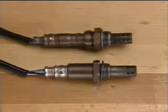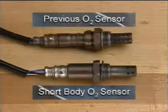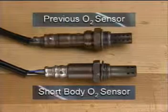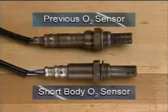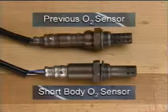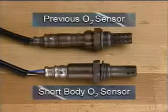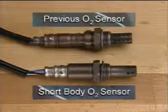Another change on the 2003 2ZZ-GE is the use of a short-body O2 sensor. This was previously used as a sub-O2 sensor on other 2002 Toyota models. This sensor uses the conventional cup-type element in a shorter body. Signal operation and diagnosis are identical to a conventional oxygen sensor.